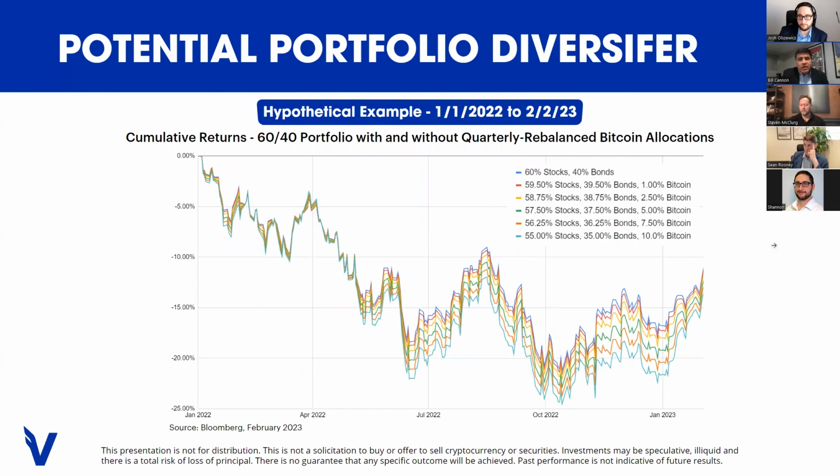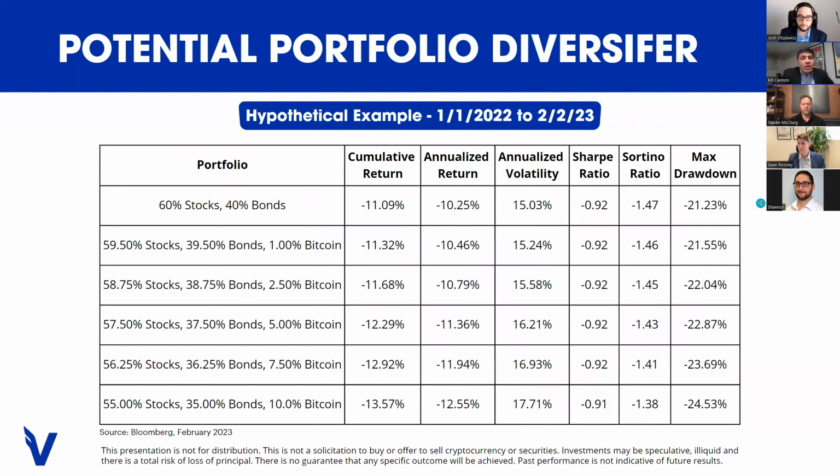Josh, do we have another slide on the next one? Yeah, this shows what 2022, a negative year, looked like, and it was unique in that the 60-40 portfolio came down as well. As everyone knows, there was no safe place to put your cash. Here we saw a 60-40 portfolio with the same tiered allocation of Bitcoin from 1% down to 10%. And as you can see in a down market, the diversification into Bitcoin really didn't dampen these performance numbers that much.